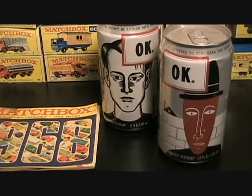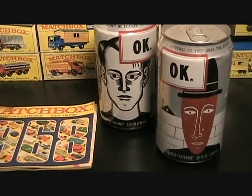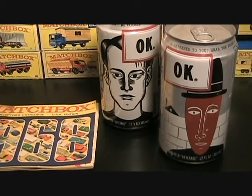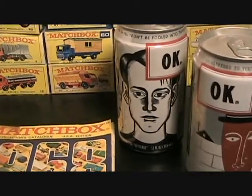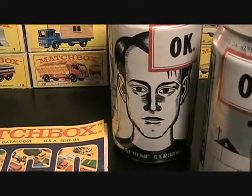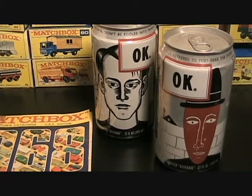In 1993, Coca-Cola came out with OK Soda, and they had a very unconventional marketing campaign. And one of the things that they did was they used underground comic book artists to illustrate the cans, and I was a Dan Clowes fan, so he did one of the cans, and that's the one there. And it didn't last long.